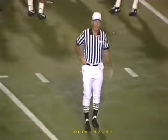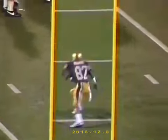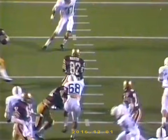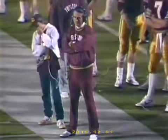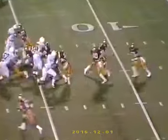Here's the call. It is a clip. Clipping, red during the run back. First down. Here comes the clip right in the center of the screen. Number 29 hit the guy. Unnecessary block. He was already beyond that block. Mr. DeFranco should not have done that. That really hurt BC. Boston College sent back to their own 15 instead of the 41.